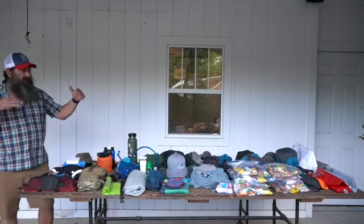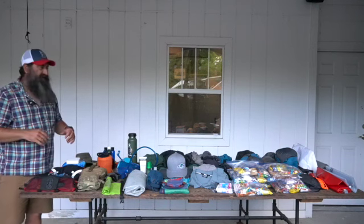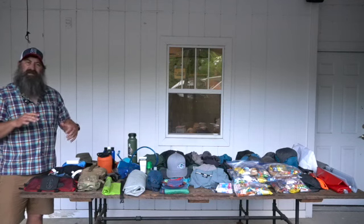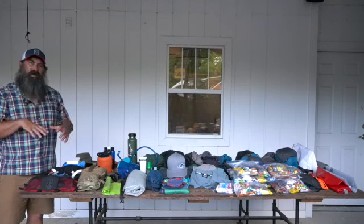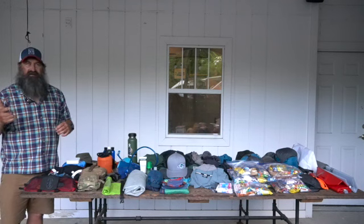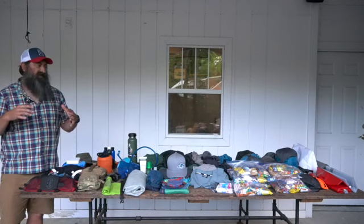So what we're going to do is take all of this and pack it in its dry bags. Most of the stuff is going in either a 10 or a 15-liter compression sack to get it nice and tight and small. Then those are going to go into dry bags, anywhere from 10 to 25 liter: 10, 15, and I got a couple 25-liter dry bags. That's how we're going to pack them up.